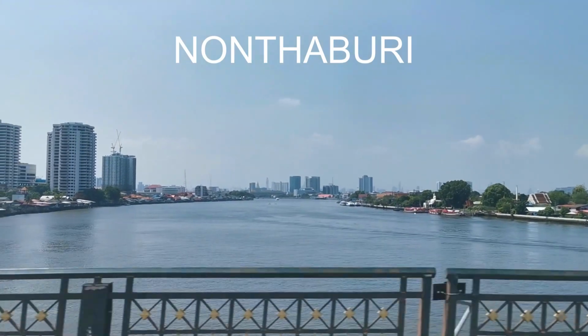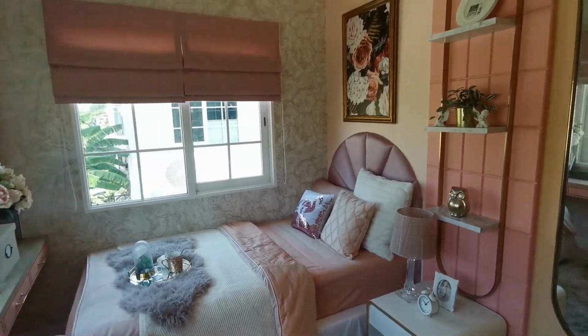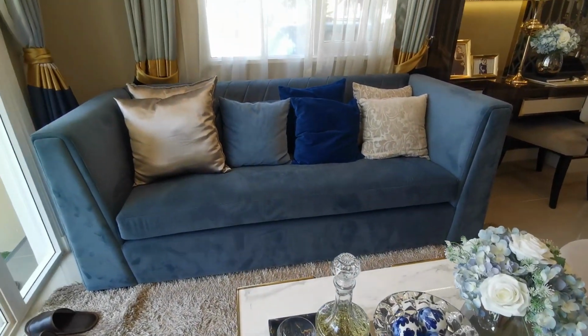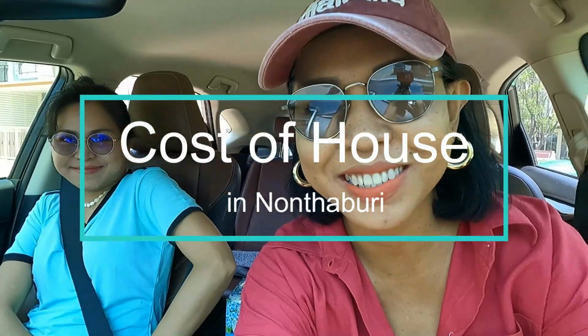Nonthaburi is next to Bangkok and just only 22 kilometers from downtown. My sister and I found a new project of land and house for sale. We got to have a look for checking out the price of those houses. And if you want to get an idea about it, let's follow us today.